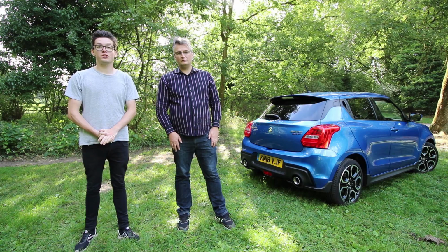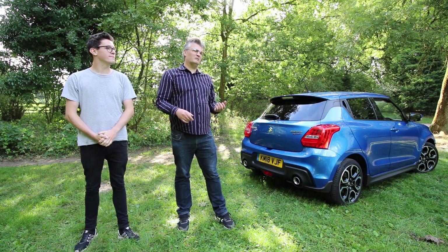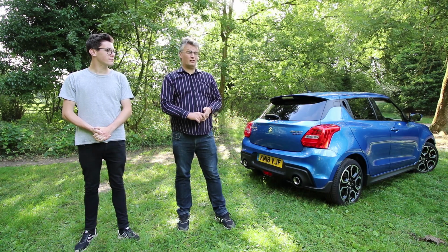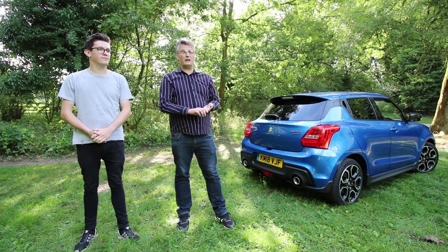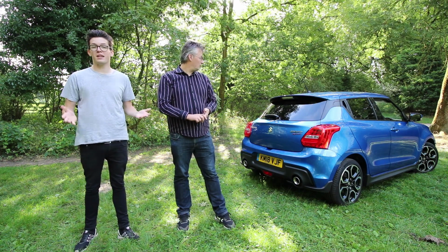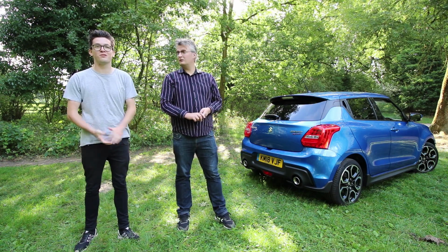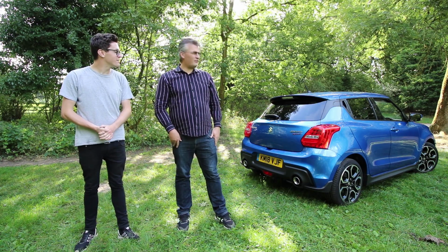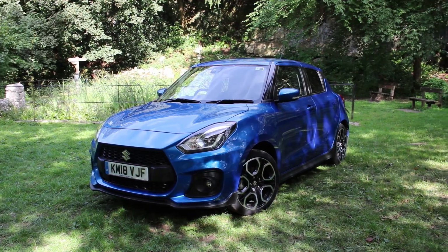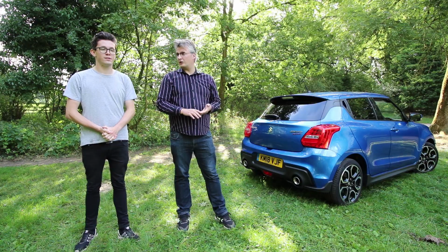What's our verdict of the Suzuki Swift Sport? Well, it's pretty much your ultimate hot hatch, isn't it? I mean, it corners like it's on rails. It does 0 to 60 in 8.1 seconds. It'll top out at 130 miles an hour. It's a great car to drive. It only weighs 975 kilos. It's quite tech loaded as well. You've got adaptive cruise control, you've got your automatic lamps, and you've got collision detection as well.